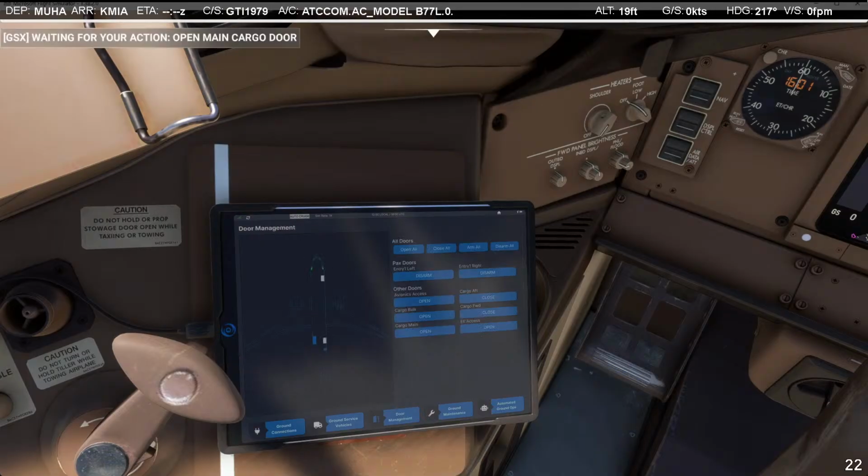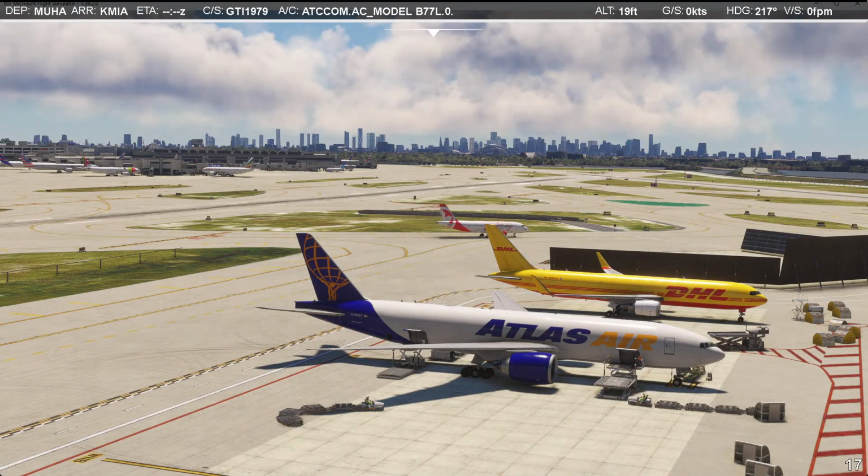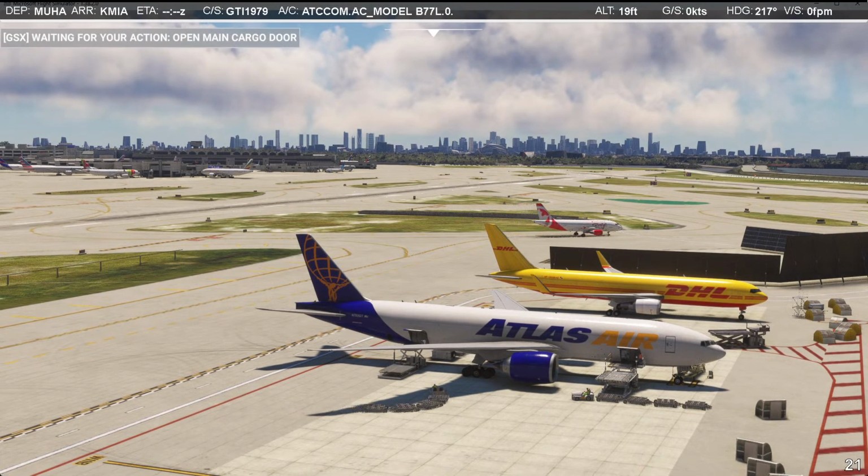We need to open up a door. Let's just open them all. There we go, open them all. There we go. Man, that was a fun flight. That was a fun flight here.